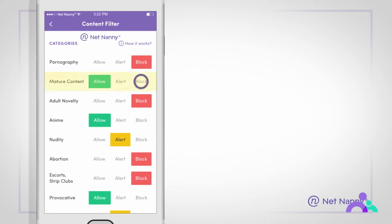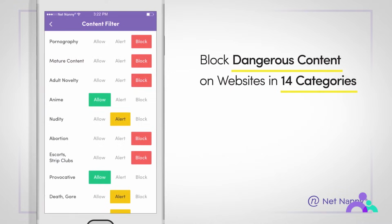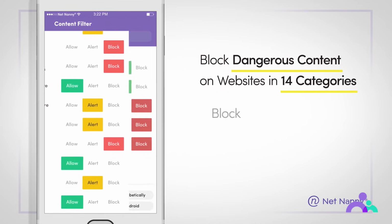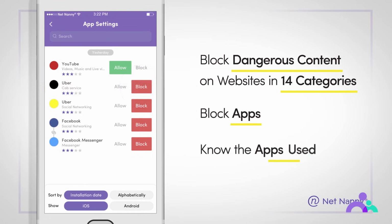Nanny really steps up its game with its social media protection feature. It can protect, monitor, and block apps like TikTok, Instagram, Tumblr, and Facebook. With its Protect feature, parents can block content inside the app, ensuring that our kids are safe from the not so great stuff online.